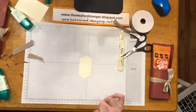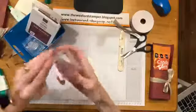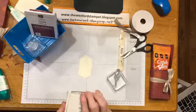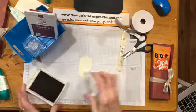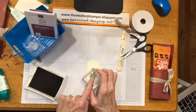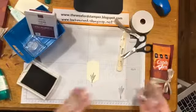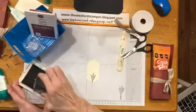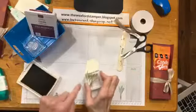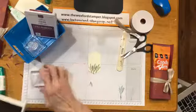All right, then I'm going to take some of my stamps. The first one is going to be my little piece of wheat. Okay, and I'm going to go ahead with the Crumb Cake. Along the bottom, I'm just going to put, oops. We're going to put one in Mint Macaron. And there, how about there? There's a Crumb Cake one. A little different, but it'll work. There's some of the little wheat along the bottom.